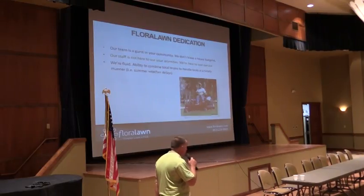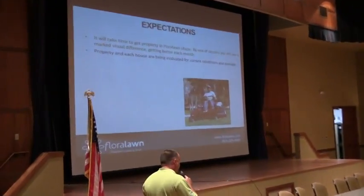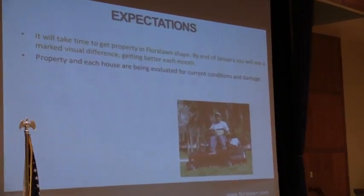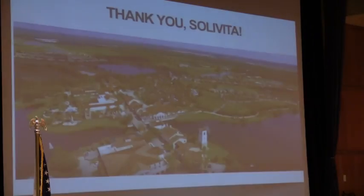Our team's a guest in your community. We're not going to leave a heavy footprint. One of the big things when I pull into a property with my guys now is don't sit on the side of the road and leave paper and trash over at lunchtime. That's a big deal to me. So they're going to try to stay hidden from you guys at lunch and not make a bunch of noise. The property right now, as Gary spoke of, is being evaluated for current conditions. We're doing that in advance of us coming on Monday.